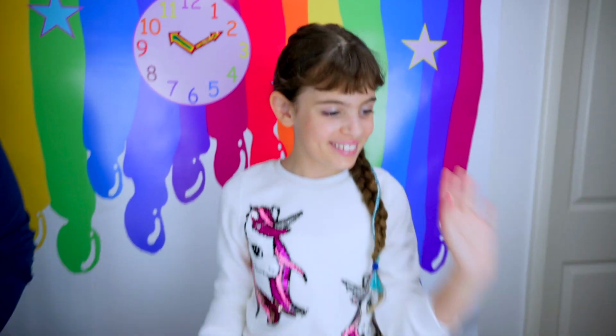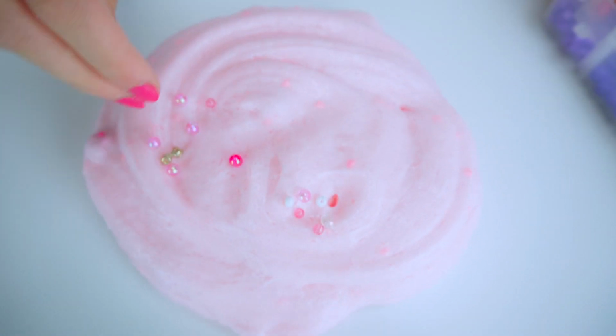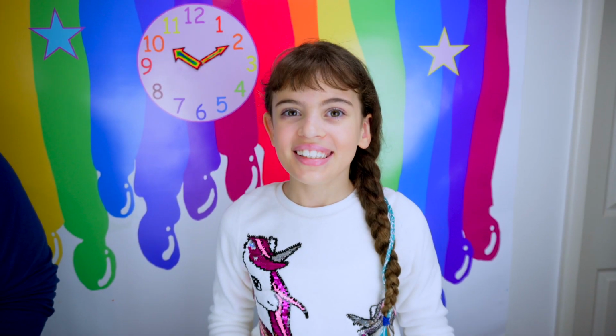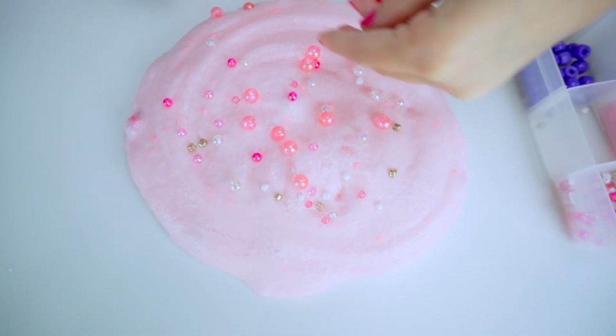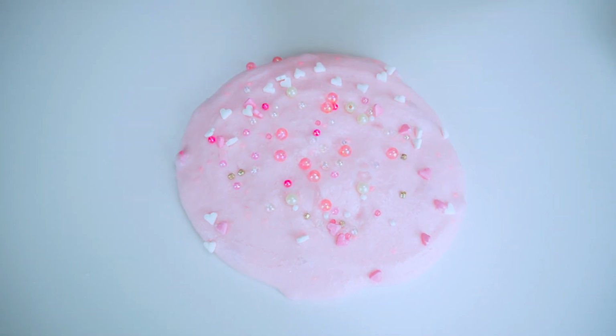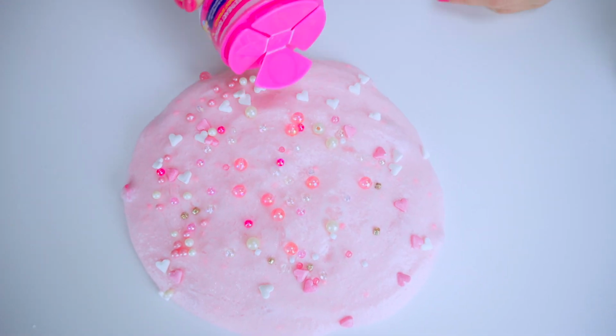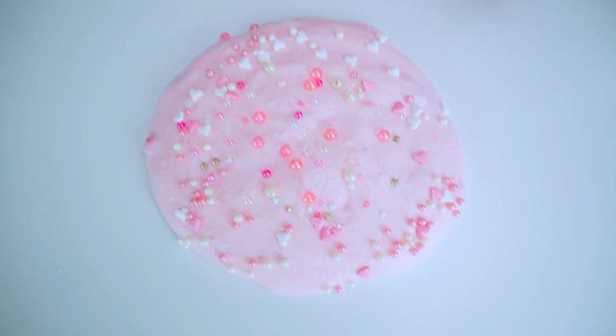Sure. Time to get my slime ready for presentation! First, some of my secret beads. I think Mama would really like these. And some little pearls to finish up. Now for some hearts. Now for some pink and white pearls. And some pink sugar, just to finish off.